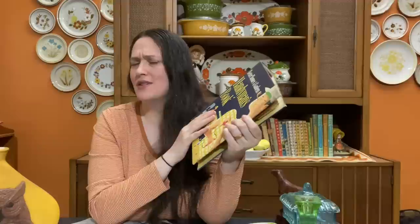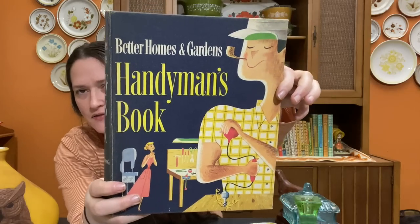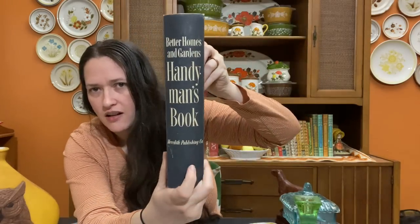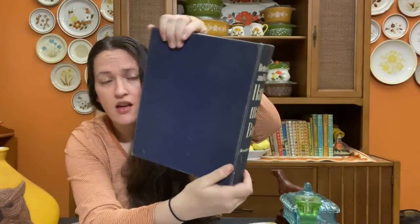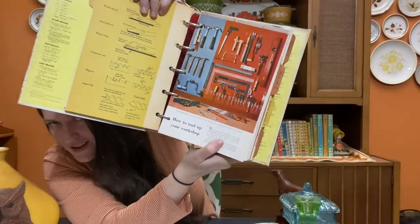This one was probably one of my favorite pickups. I didn't know this was even a thing. They had a handyman's book, Better Homes and Gardens put it out. This is a 1950s edition, 1957, I believe is the year. It's in really good shape, and it's set up binder style, kind of like the Betty Crocker type cookbooks.